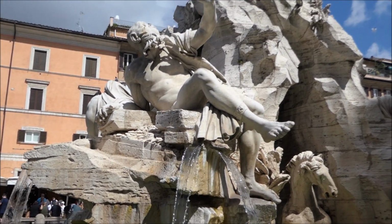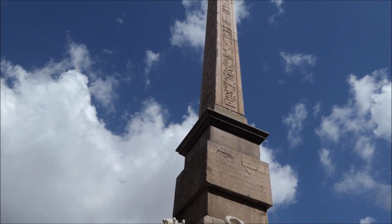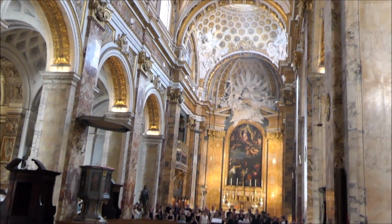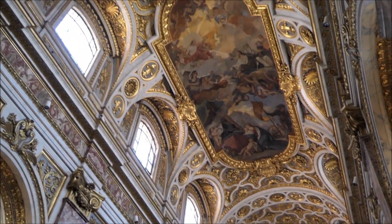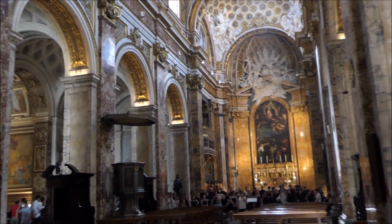We walked through the Piazza Navona, which had an incredible sculpture and an equally incredible obelisk at the top of it. There are lots of beautiful churches in Rome, including this Church of St. Louis de France.